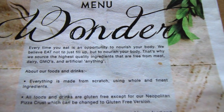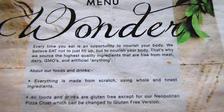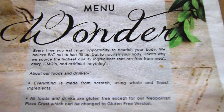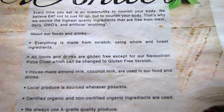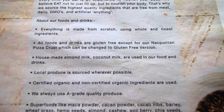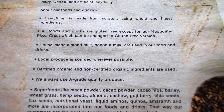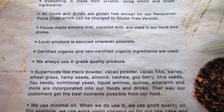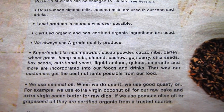And yeah, they talk a little bit up here about nourishing your body with your food, and that these are the highest quality ingredients, free from meat, dairy, GMOs, and artificial anything. Everything is made from scratch using whole and finest ingredients. All food and drinks are gluten-free except for the pizza crust, which can be changed to a gluten-free version. There's almond milk and house-made coconut milk in their food and drink. Local produce is sourced wherever possible. Certified organic and non-certified organic ingredients are used. We always use A-grade quality produce.